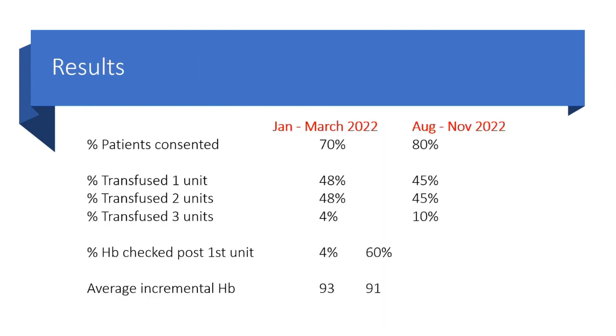So the results showed... we ran it for a 3-month period, and then we looked at the data every week.